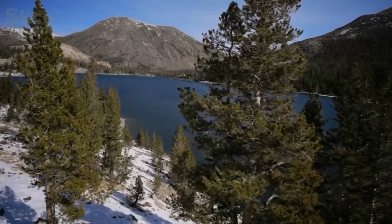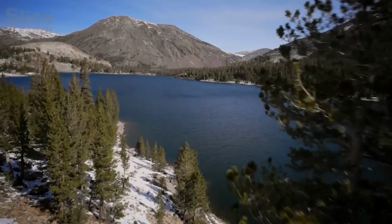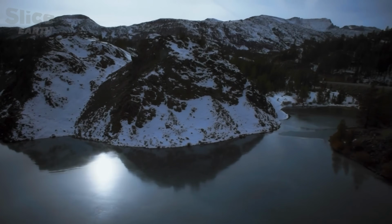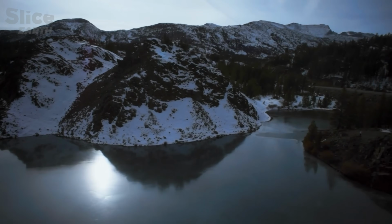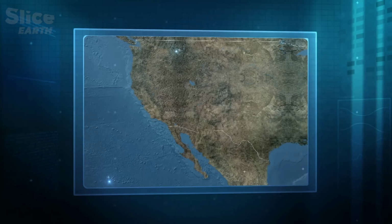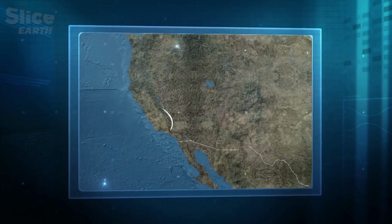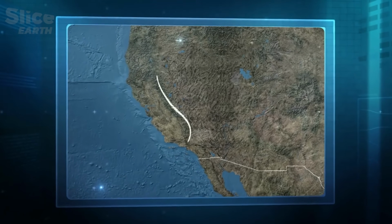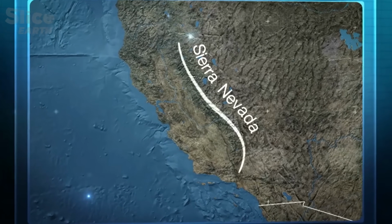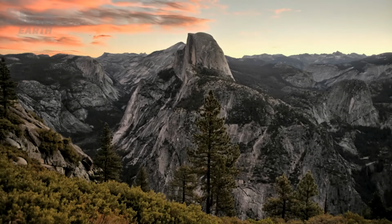There was a time in history when Yosemite National Park, like the rest of the American West, was in fact located off the coast in the middle of the Pacific Ocean. But when pieces of the Earth's crust collided, they finished by melding into a single continent. Around these collisions, the Earth gave rise to California's highest mountain range, the Sierra Nevadas, which stretch more than 700 kilometers from north to south.